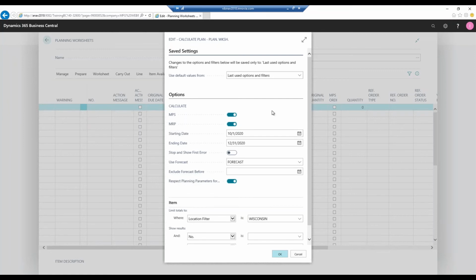All right, awesome, thank you. Next field, stop and show first error. If you turn that on, if the planning worksheet generates errors, it will stop and show you every error one by one. If you leave this off, any errors it might come up with will show us at the end. So I'm going to leave that off.